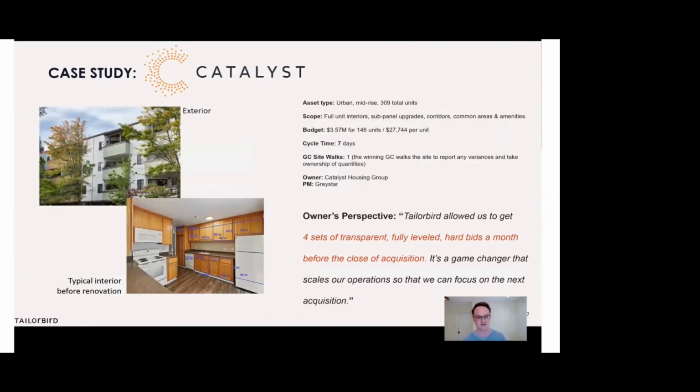The first is Catalyst Housing Group, with a 309-unit urban mid-rise asset in Oakland, California. This was a full scope project at $28,000 per unit, which included unit interiors, corridors, common areas, and electrical upgrades. Tailorbird went wing to wing in 7 days, from getting the property address to having budgets, design, scope, RFP to qualified general contractors, bid leveling, and analytics. Frankly, it shocked everyone because the owner was still a month out before the close of acquisition, and we were already completely done with pre-construction.